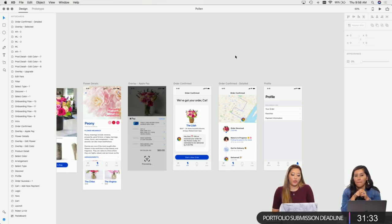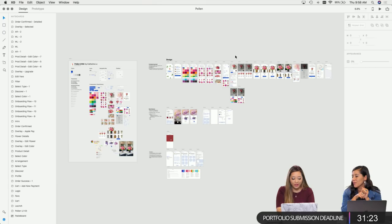Kelly, to answer your question, maybe the reason it's hard to see what's going on, and here I am with another shortcut, maybe Command Zero is when you see everything. She's using a shortcut for everything. I do this actually a lot. I do Command Zero to zoom out, and Command Zero just puts everything that you have in the file on the screen at once.